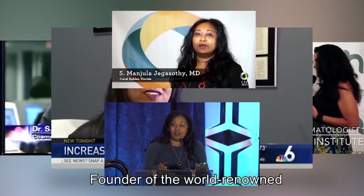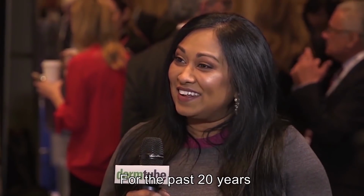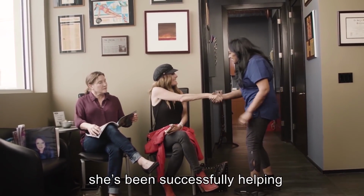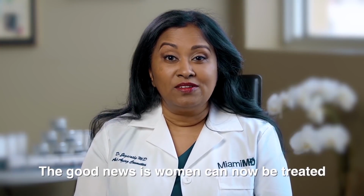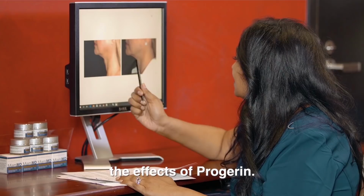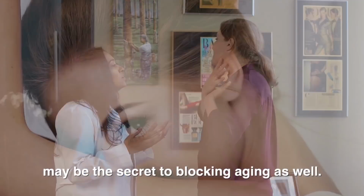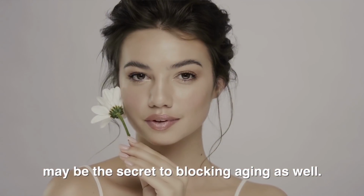Dr. Manjula Jegasothy is a leading dermatologist from Miami, Florida, founder of the world-renowned Miami Skin Institute. She's a regular speaker at the Cosmetic Surgery Forum and the Florida Society of Dermatologic Surgeons. For the past 20 years, she's been successfully helping women defy their years. The good news is women can now be treated with simple remedies that block the effects of progerin. Today, you'll discover how blocking progerin may be the secret to blocking aging as well.